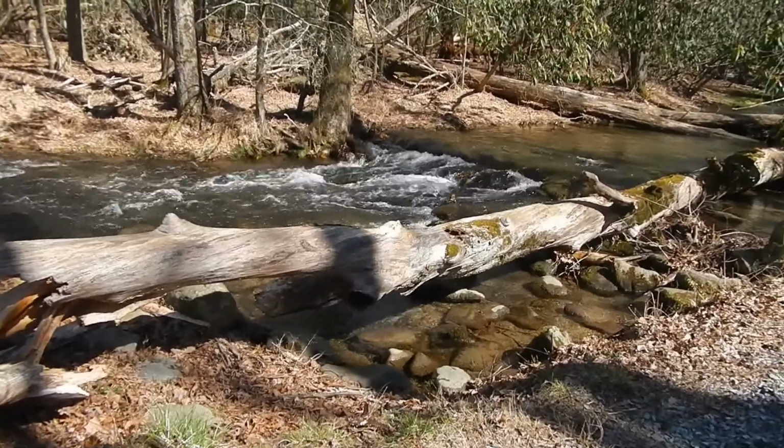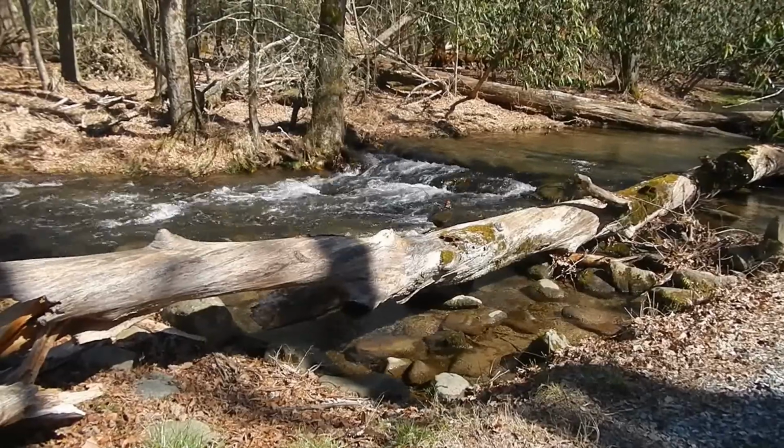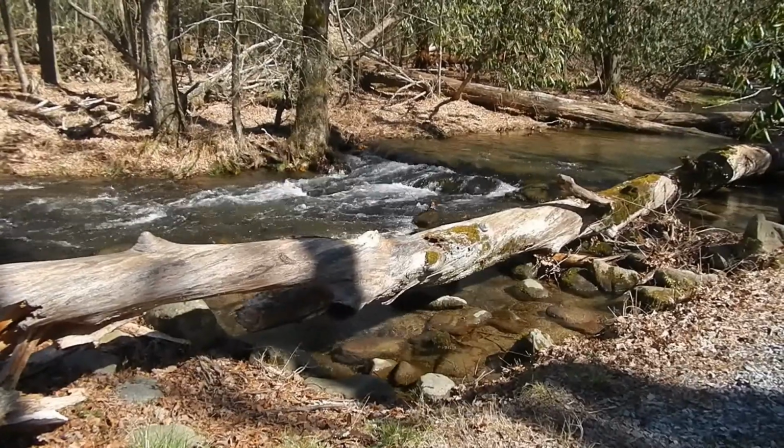This completes the 11-mile Cades Cove loop. Don't do this unless you can start at sunrise after May on Wednesdays or Saturdays. You really don't want to have to deal with all these cars.